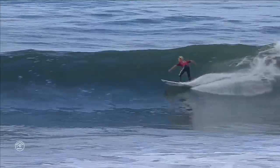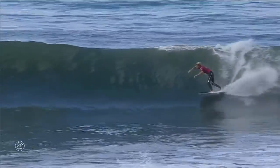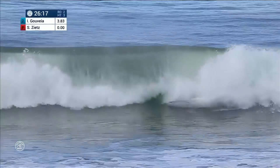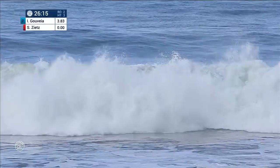Along with Seabass, one of the most entertaining surfers on tour, on land and in the water. Carved a float, he'll step off, so a little bit of a warm-up to get things going.